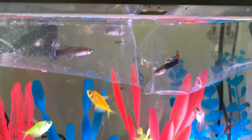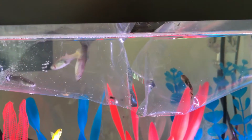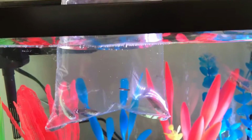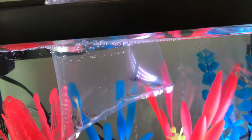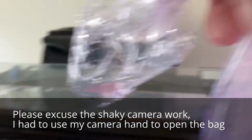But this is what I got. So what I do next, after letting it set for a few minutes, getting it adjusted exterior to the temperature, is I pop a hole in the bag and fill it with some aquarium water to help the fish to adjust to the pH and other levels of the water, including temperature.